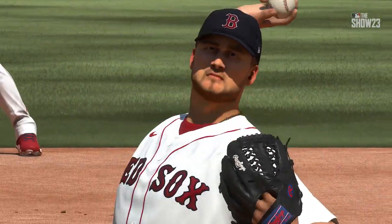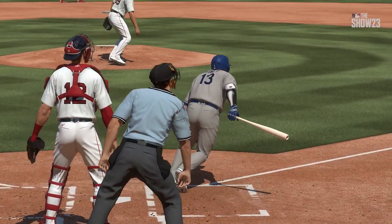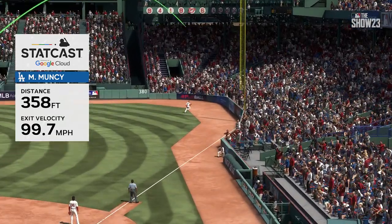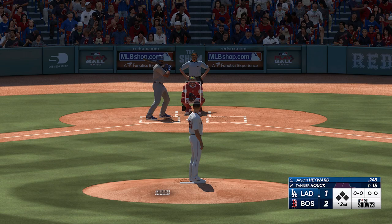He's so good at getting his arms extended, and that's exactly what he did right there. You don't typically want to pull a pitch in that part of the plate, but he doesn't allow his wrist to roll over, stays through the ball, gets the loft, and gets the home run.